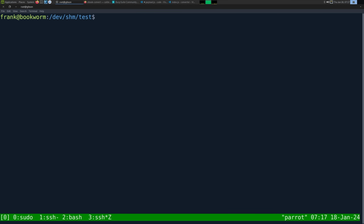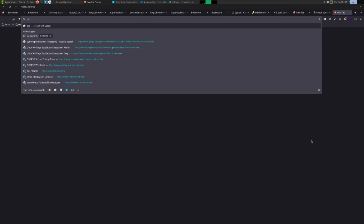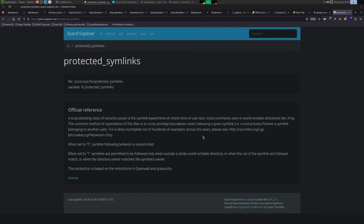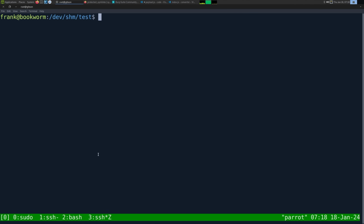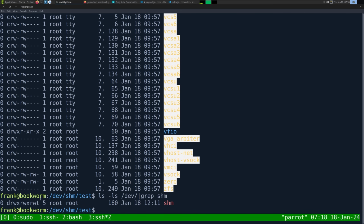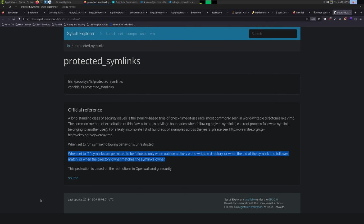So what happened? This is, let's see, protected_symlinks, the behavior, I think it's from Linux, right? So if we look at symlinks, there is an odd behavior. When set to 1, symlinks are permitted to be followed only when outside of a sticky world-writable directory, or when the UID of the symlink and follower match. So what was happening before is, I don't think /dev/shm, is that world writable? Let's grep shm. Maybe it is. Maybe this is a weird directory, because that is 777. But it was protected, right?